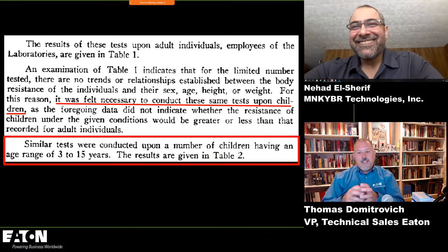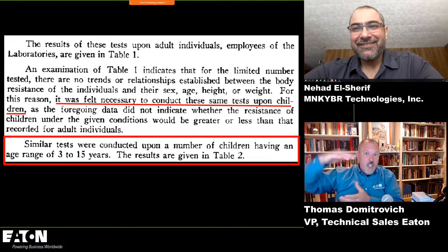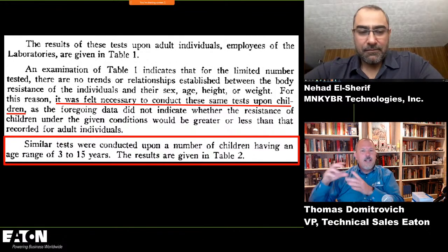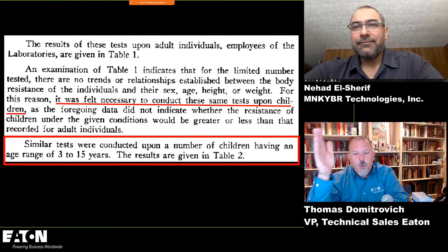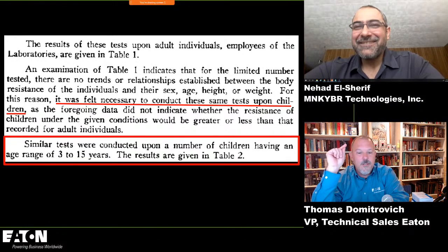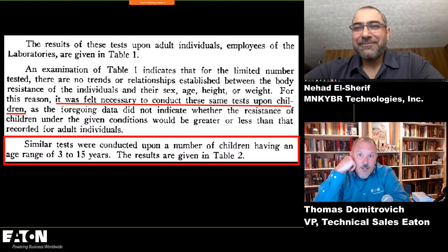This is the interesting part. They did all these tests, and if you look at the tables that they have in there, they have the ages of the individuals. They have their age, they have their race, they have male or female and all those little statistics, and they have the amount of resistance, etc. But they said, it's not enough. We need to do these same tests upon children, as the data did not indicate whether resistance of children under those given conditions would be greater or less than that recorded for the adults. So they said, we need to go find some 3-year-olds all the way through 15-year-olds and do those same tests, and they did that.